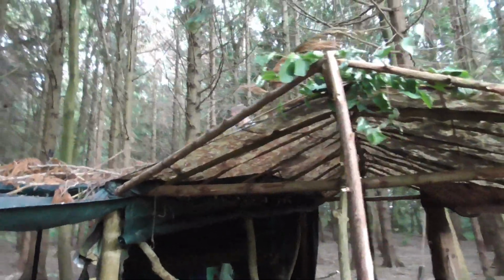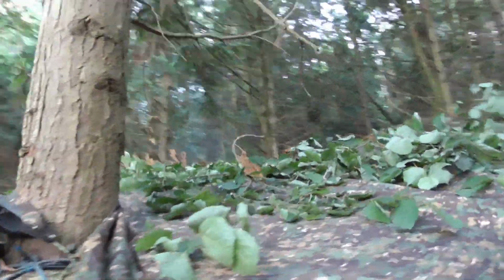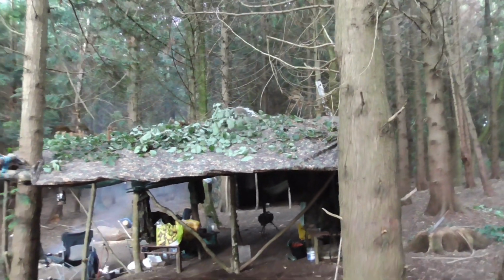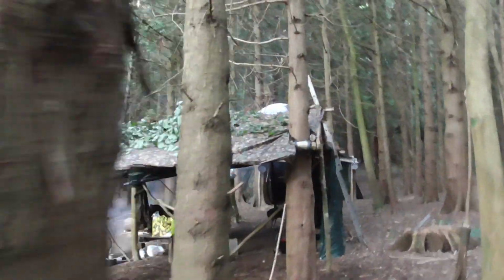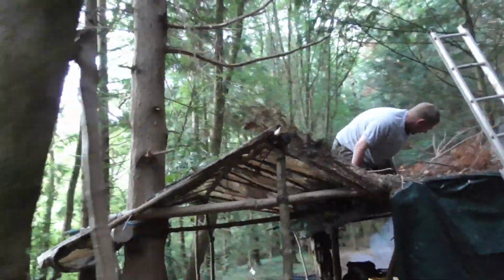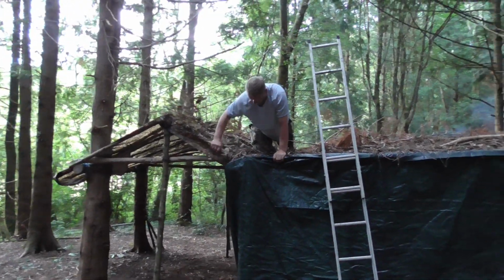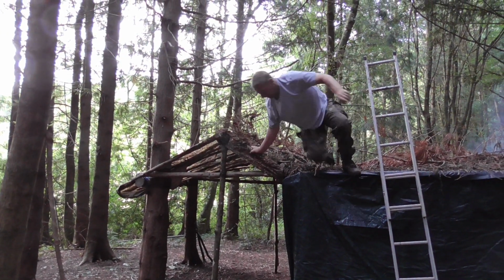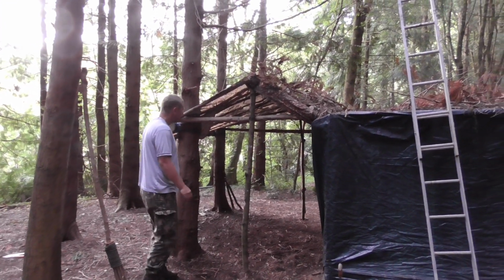We're just finishing off the roof now. Looks pretty good. Absolutely perfect, that is, folks. That'll be the camp kitchen. Sweet. Cut these tiles off. Yeah.